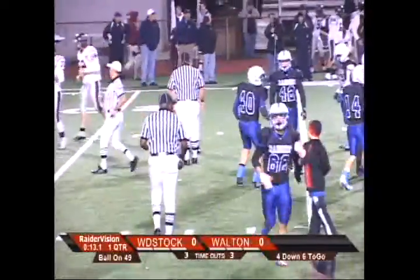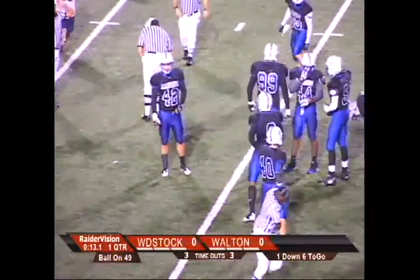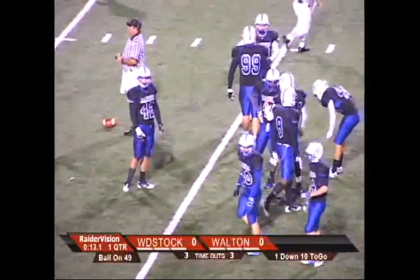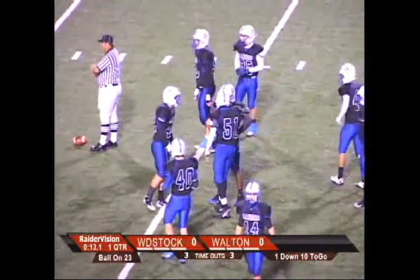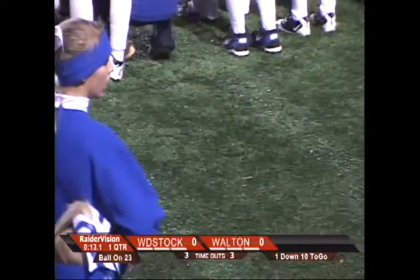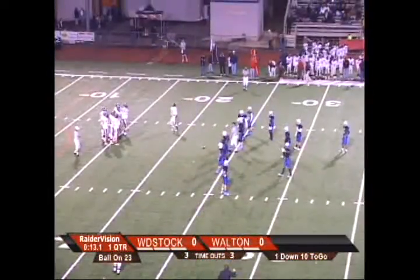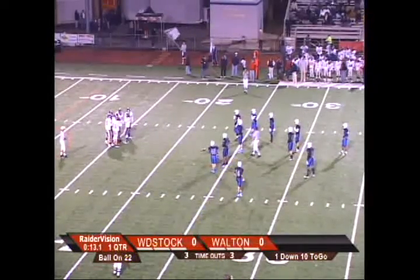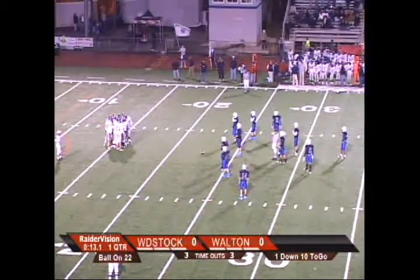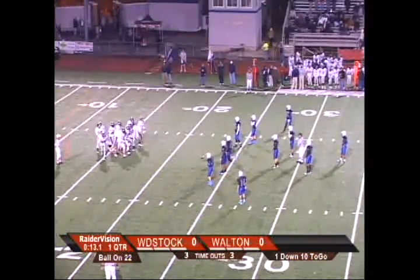So far, Walton has forced 2 punts, and we'll see if the Walton defense can maintain the good job they've been doing so far. Got a 30-yard punt after their 33-yard punt, so about an equal swap of field position. Walton has to capitalize on 3 possessions inside the 50, and Woodstock has yet to get outside their own 30. So you can't just keep giving up that great field position and not get points out of it.